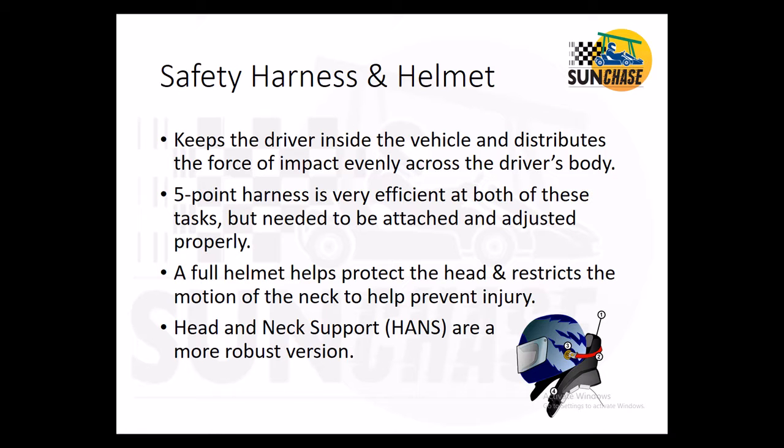A full helmet will also provide some of that protection. This is why we want all our drivers to use a full helmet and not a half helmet or a partial helmet, because that's going to help support the head and prevent them from being jostled around if they get into a crash, right?